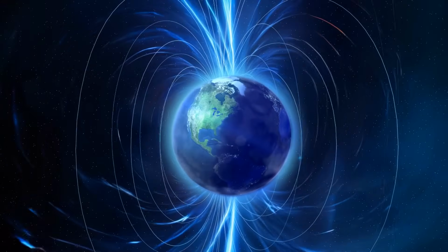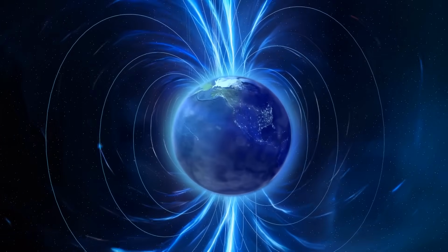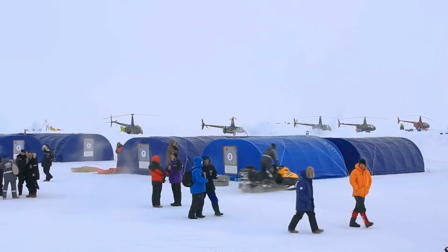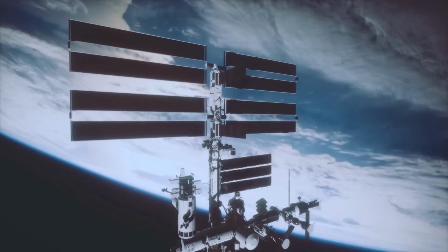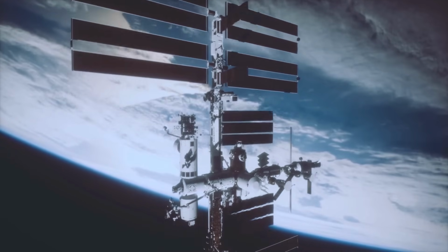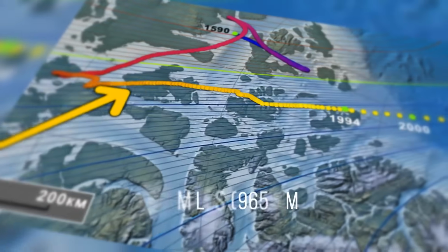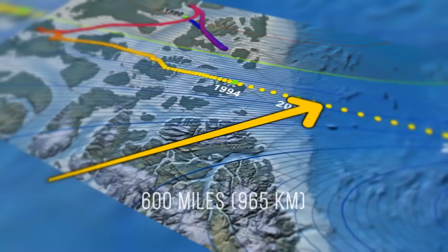Scientists regularly map and track the overall orientation and shape of our planet's magnetic field. To do it, they use local measurements of the field's orientation and magnitude. That's why they've been able to conclude that the location of the North Magnetic Pole has moved by almost 600 miles since the first measurements were taken in 1831.